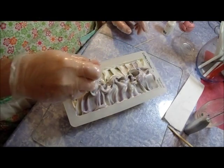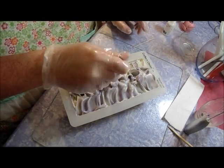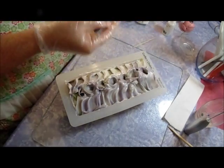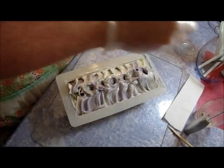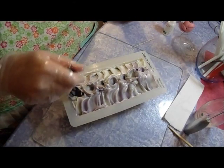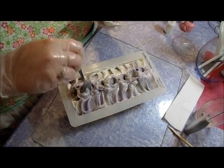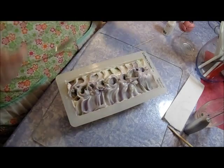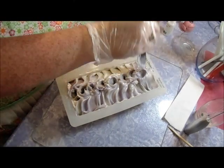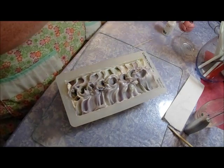I'm just texturing the center here a little bit with my spoon, and I'm not going to keep going over it and over it and over it, because I don't want to overmix my colors. So I'm just trying to give it a nice texture in the center, and that's that.